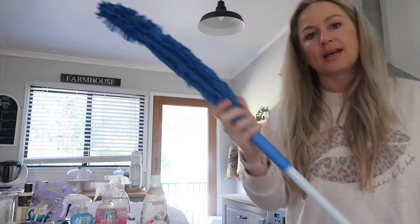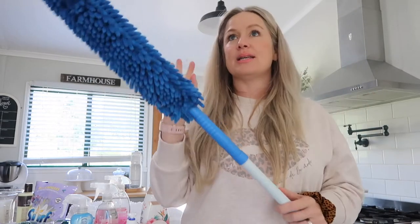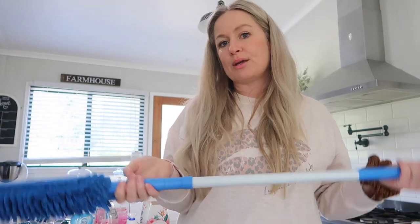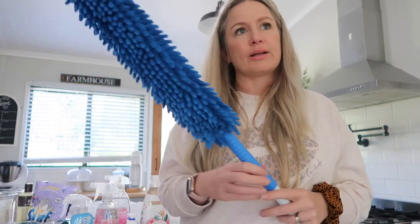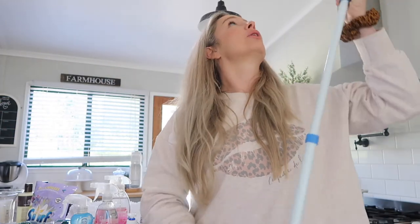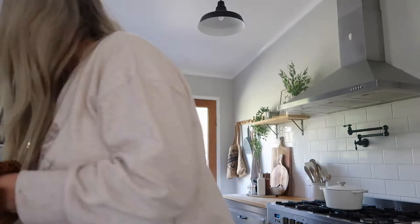Now the dusting wand that's extendable. I have really bad little cobwebs at the moment on my ceiling. We need to get our pest control done. I'm not sure if it's also because we live on a property that we get extra spiders, but they're really, really bad in our bedroom at the moment, and I cannot reach our ceilings. Our ceilings are super tall, so hopefully that will extend even if I stand on a little ladder, and we'll get anything high reach.